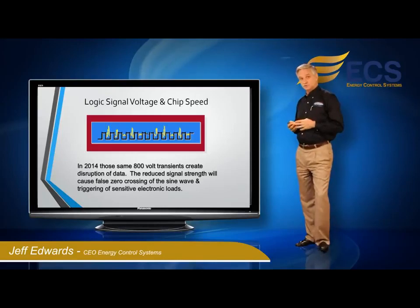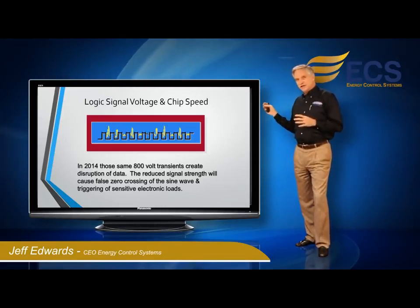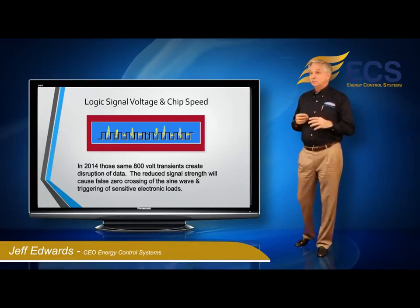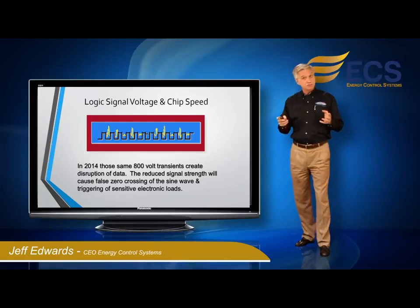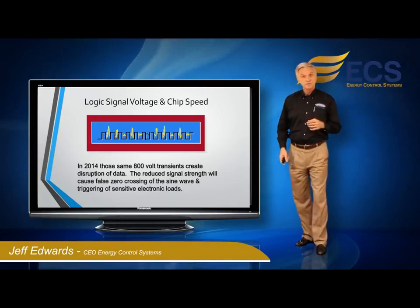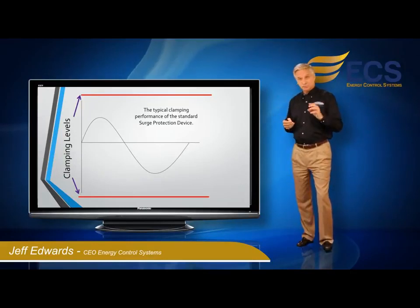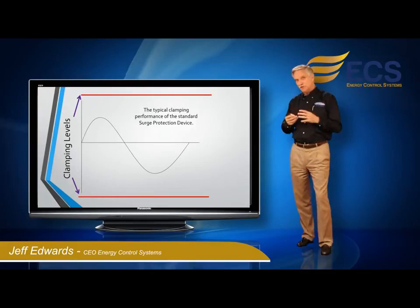Now in the 21st century, in 2014, those same transients have much greater possibilities and probabilities of disrupting microprocessing, disrupting packaging, causing resets, causing lockups, which have no explanation. It just becomes, oh, we must reset it. However, there's a solution to that. The solution was, let's design in or provide surge protection. Well, let's look at that technology as it has evolved.